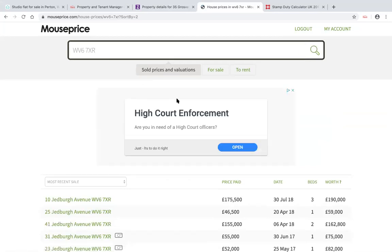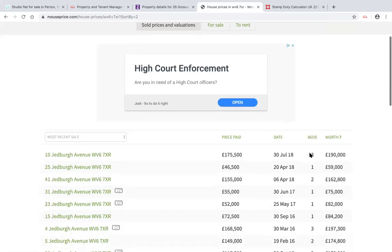And what's good here, straight away you can see that these prices are done in date order. Okay, we're looking for a 1-bed. This is Jedburgh Avenue, WV6 7XR, as you can see. So let's just click on this and just make sure.